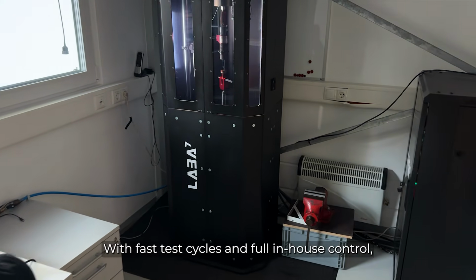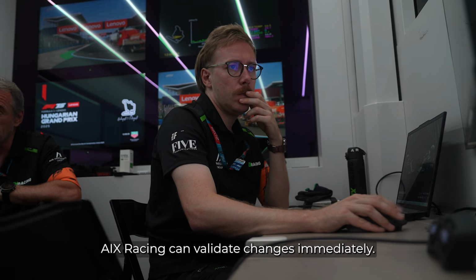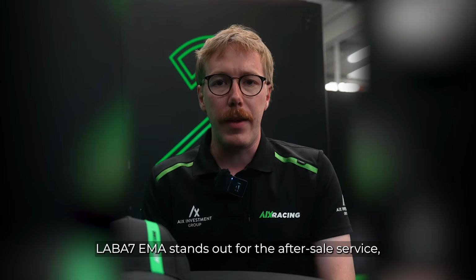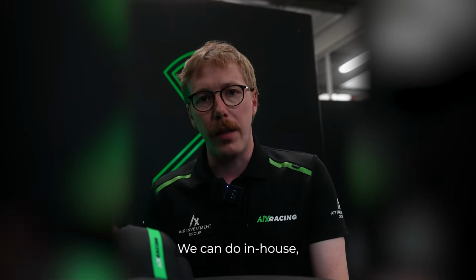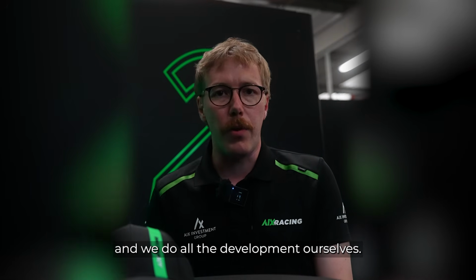With fast test cycles and full in-house control, AIX Racing can validate changes immediately. The EMA stands out in the low latency and accurate measurement that we really appreciate, but LABA EMA stands out for the after-sales service, the low form factor of the machine, and the precision of the measures. We can do it in-house: we do our dampers, we measure them in-house, and we do all the development ourselves.